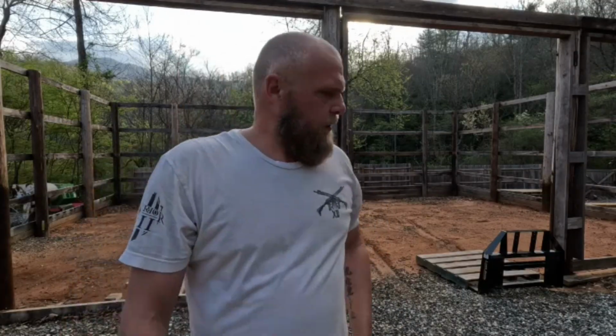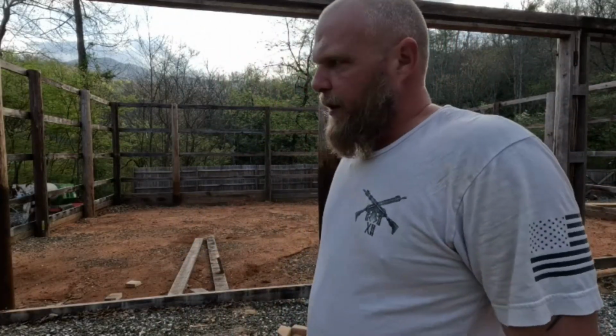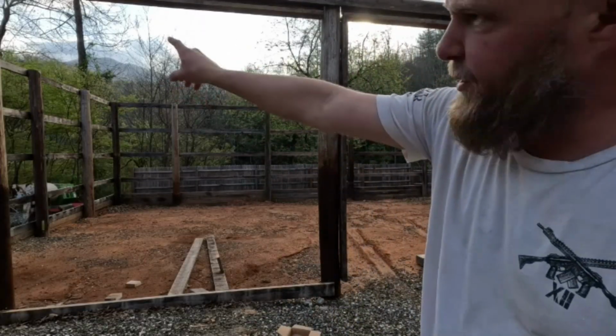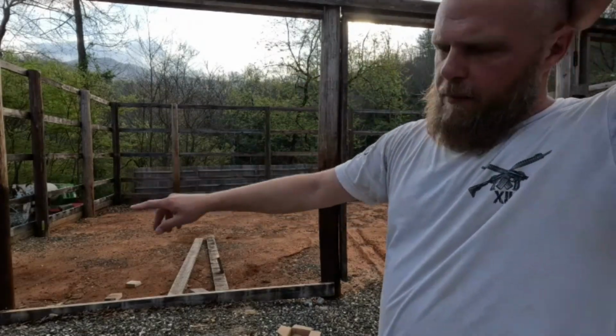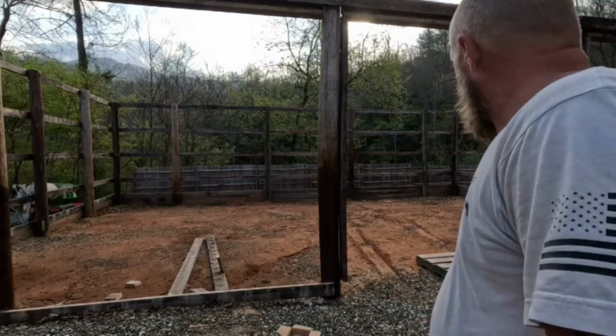All right, so I'll have to grab 3 2x6s. So I'm not going to mess with that today, but it's prepped and ready to go. I just have to extend that all the way across and tie that in, and I'll eliminate that door. The board across the bottom is the actual height of the concrete whenever I get around to it.